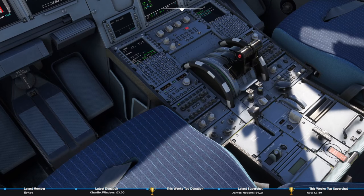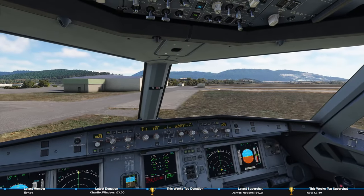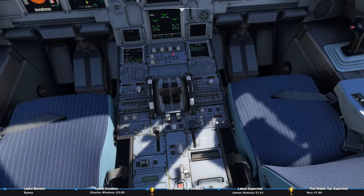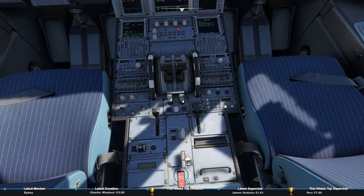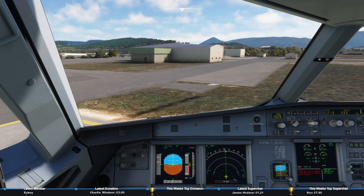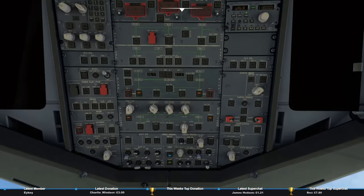Parking brake is set. Oh my god. Let me now shut the engines. Boom, done. Ladies and gentlemen, welcome to Pamplona. Oh dear. Let's see how GSX awarded me. Do I want to end my flight? Yes. I might get penalised.